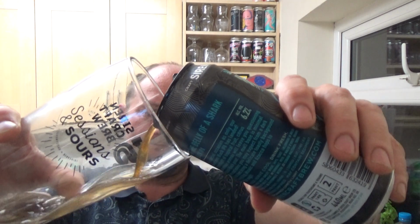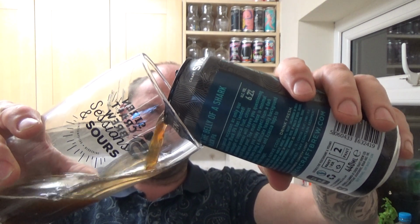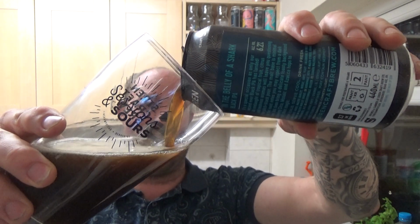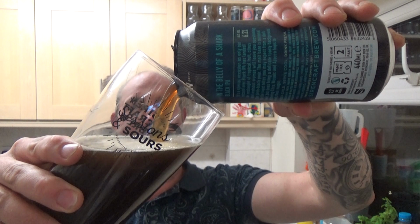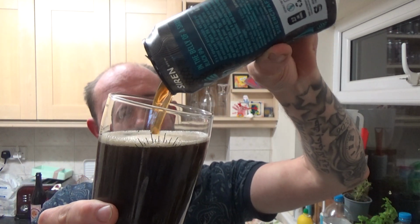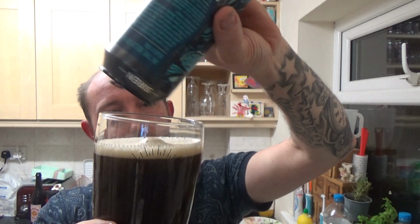Second black IPA. I'm sure I had a bit of a following with these guys when I first started out with their core stuff. I mean, this is going back years anyway, I might be completely mistaken, but I'm sure I had a black IPA from these guys back then when it was just bottles, little 330s. It might come to me, it might not.